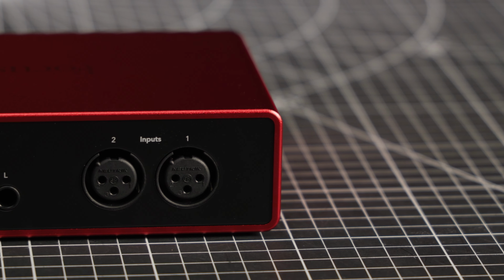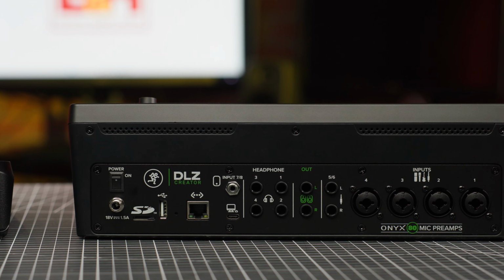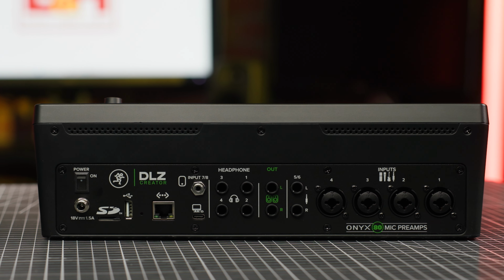Audio interfaces and podcast mixers are essential tools if your podcast expands and you want to include more speakers. They come with a set number of XLR inputs, usually ranging from 1 to 4, so you can plug up to 4 microphones and 4 sets of headphones.